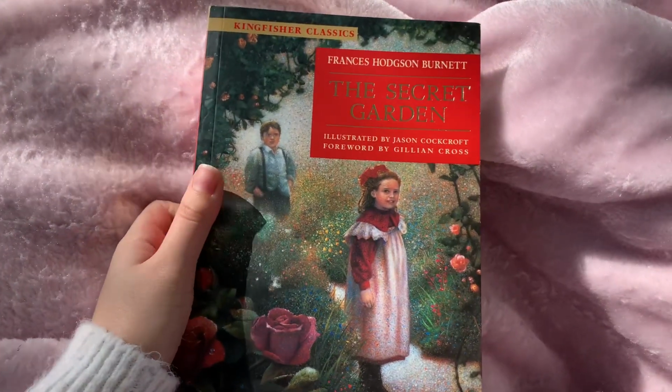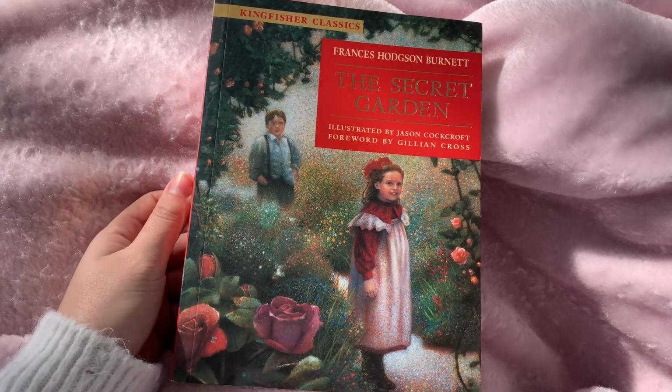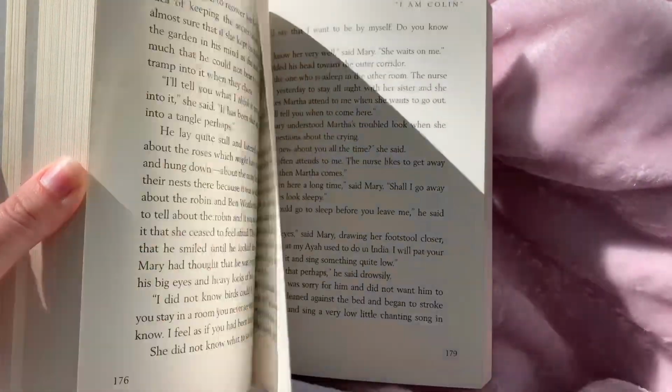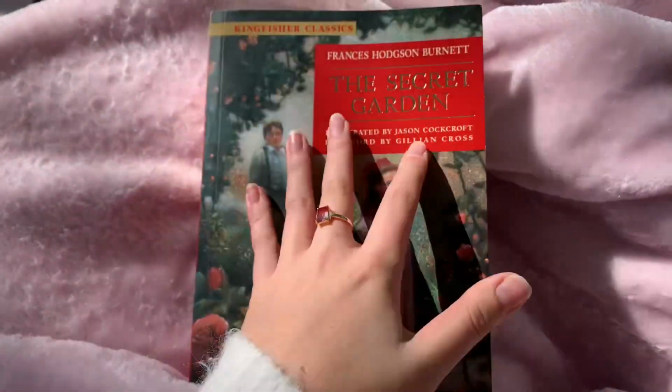And then we go for something completely different, which is The Secret Garden by Frances Hodgson Burnett. I've never read this classic before, but I have seen the film and I loved it as a kid. And this edition just feels gorgeous. It's got loads of illustrations throughout it, all in black and white. And I just think it looks really nice. And I've heard some good things about the story as well.